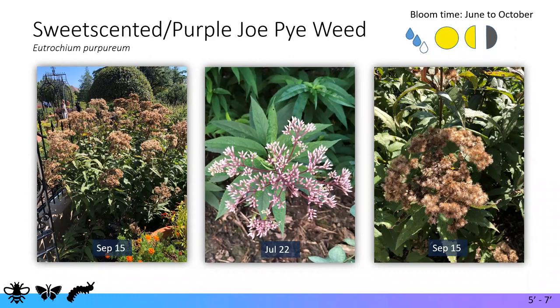When the blooms do fade, they are retained on the plant well into the fall, and they really provide that extra ornamental appeal. So if you have the room, this is definitely a must have.